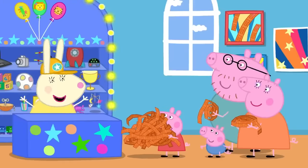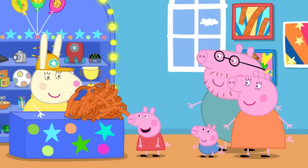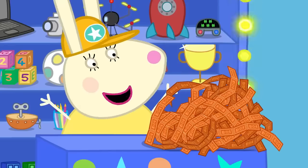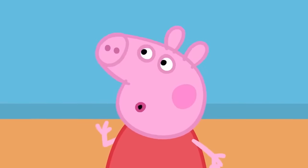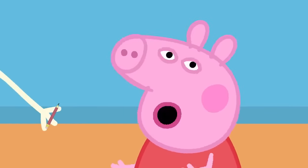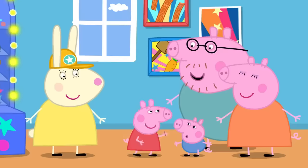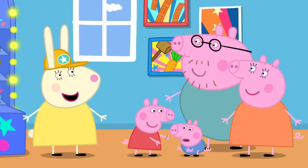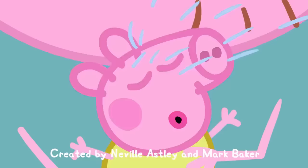Hello again, Peppa. Here are all our tokens. Can we please have our prize? Of course. With this many tokens, you can get a marvellous, extraordinary, one-of-a-kind pencil. Hooray! A pencil! Peppa loves winning lots of tokens with her family at the arcade, and Peppa really loves her brand new pencil.